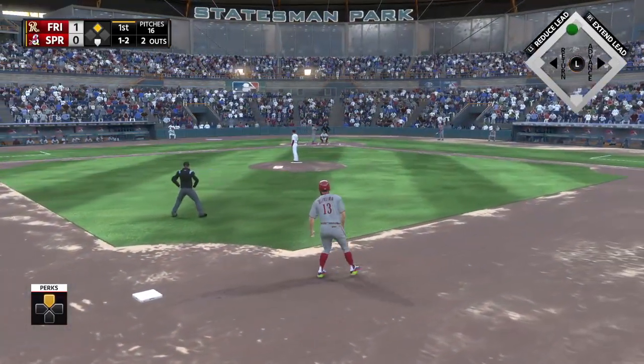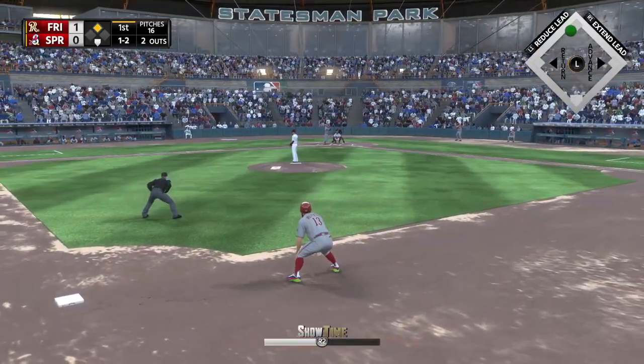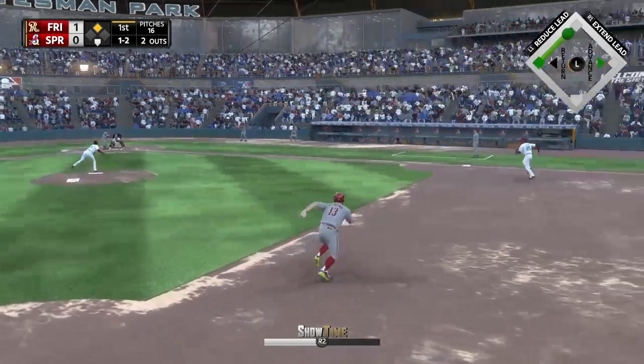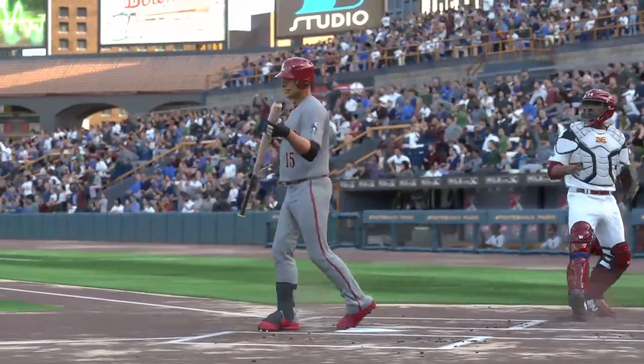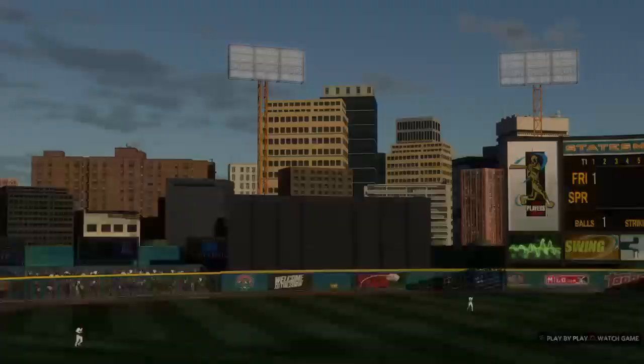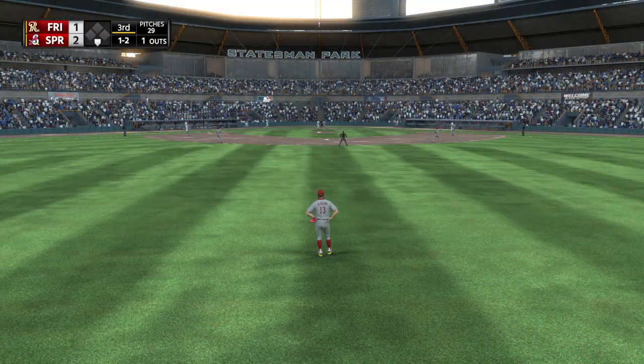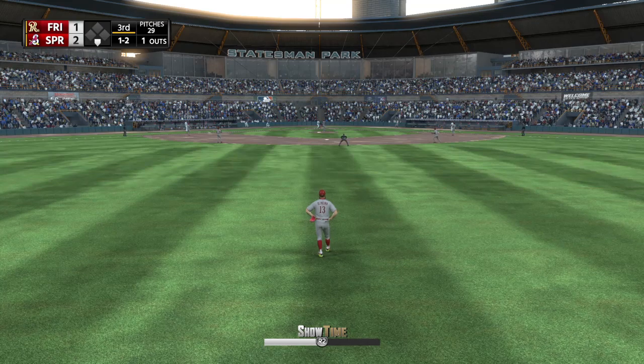Striding in, Bobby Slade, runner in scoring position with two gone. Hoping to send him packing, pitch on its way. And an off-speed pitch swung on and missed, and with that, the side is retired. Next will be the cleanup hitter, Johnny Flores. He got on top of one and was a ground-out victim last time.